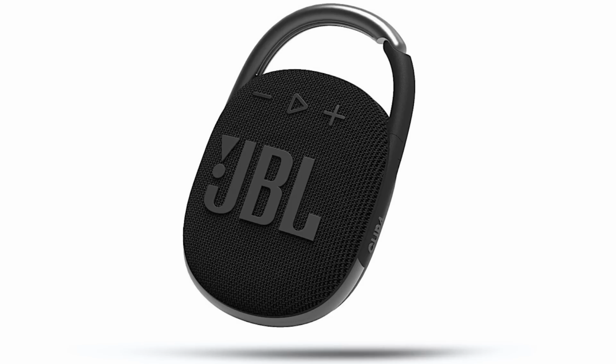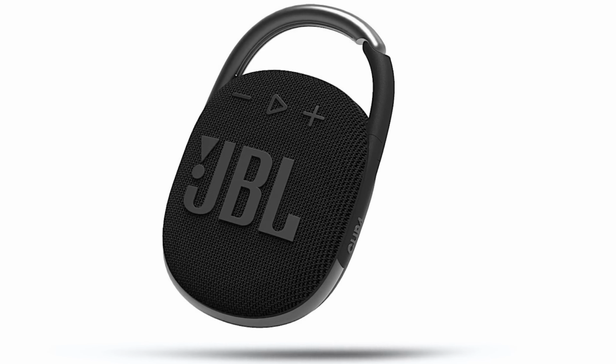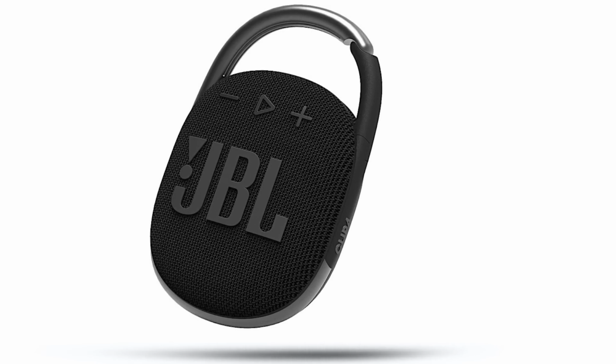Now, the Clip 4 does have a new design to it. It still has the same 10-hour battery life, but more importantly, it now charges via a USB-C port. But unfortunately, it doesn't look like the Clip 4 has been upgraded to have Party Boost, which I do feel is a shame. And I'm also not 100% sure if this speaker has an audio jack or not. But personally, I wouldn't be surprised if it was removed. Nonetheless, the new Clip 4 will be retailing for $70 and it'll be available in November.